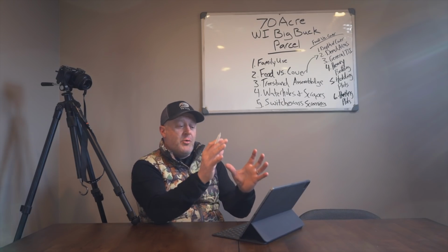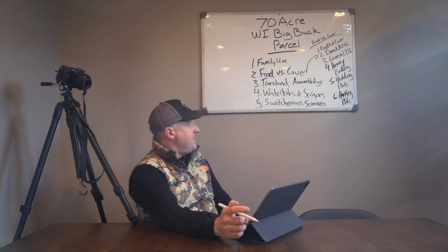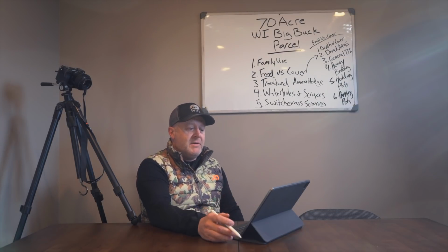So once this is all assembled, then we can enhance the stand locations. And then finally, switchgrass screening. Switchgrass screening we're using for everything out here.